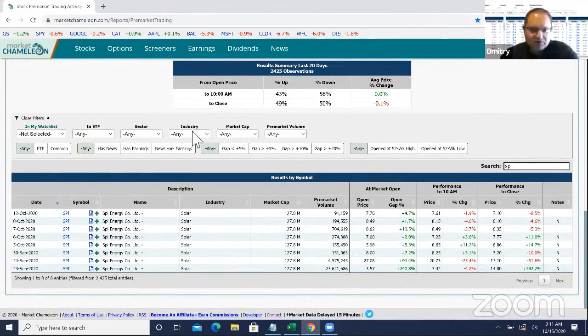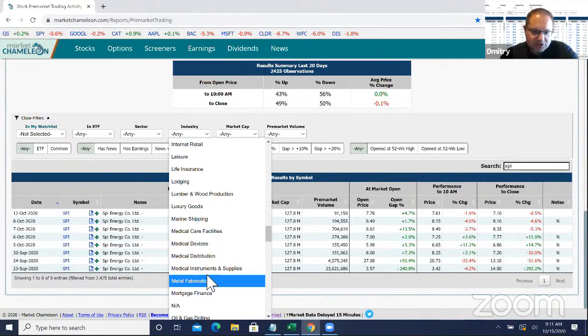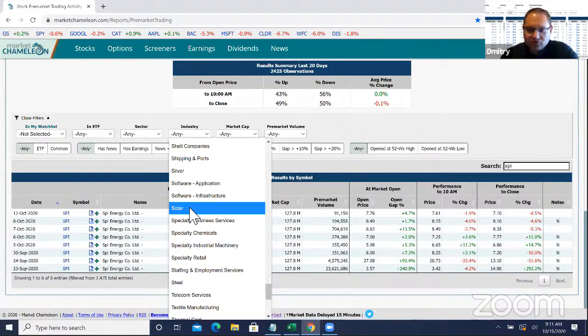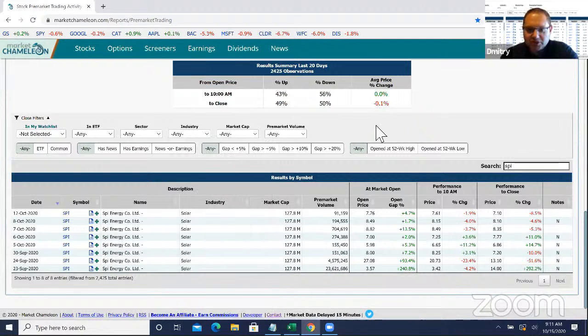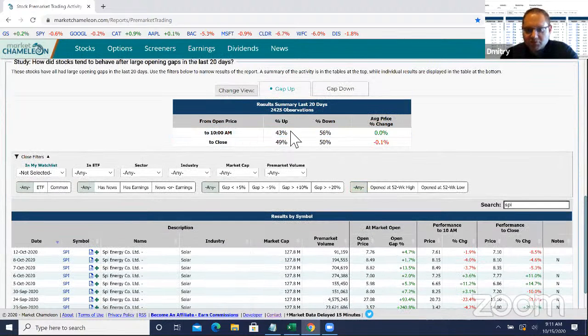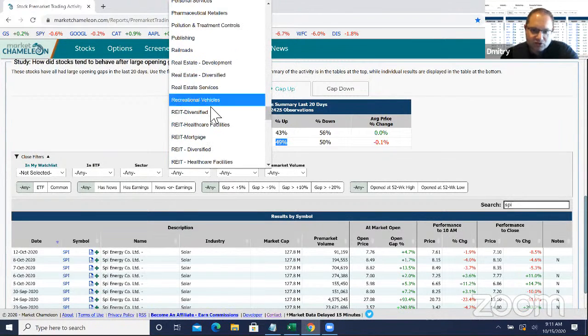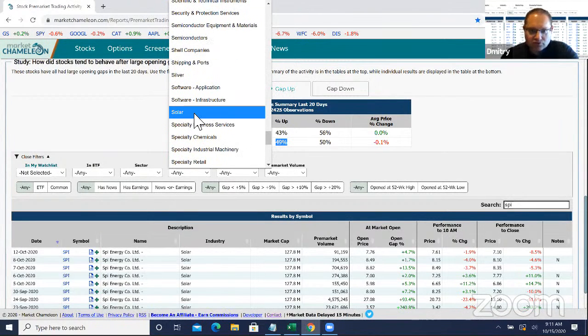Let me see if I can find what these solars have been doing. So here, this is the last 2 weeks. I'm going to filter it by solar. This report summarizes the stocks that gapped up, what they did in the first half hour and by the close. Let's take a look at the solar sector, because one of the things we have been seeing is biotechs and solars popping.